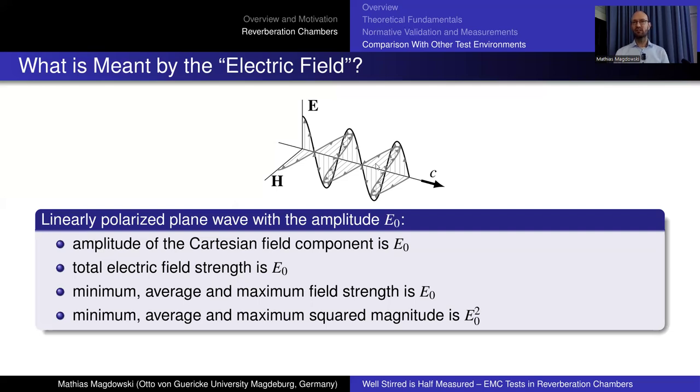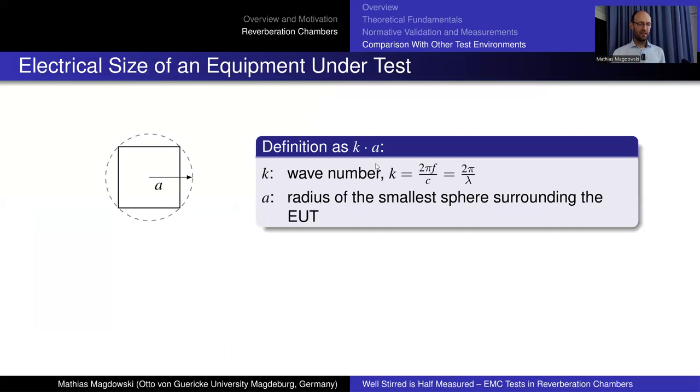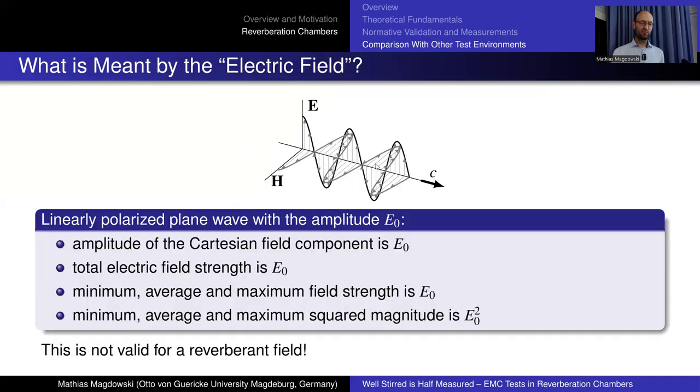If someone says, I have done a test at 30 volts per meter in a reverb chamber, you can say, yeah, nice that you have done so, but what do you exactly mean by this, right? Is it maximum? Is it average? Is it Cartesian? Is it total field? What is meant by this? So this is not valid for a reverberant field. And so this was for immunity.